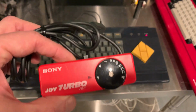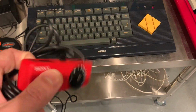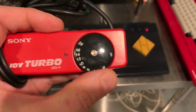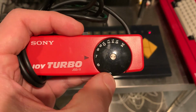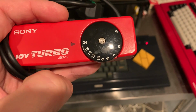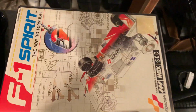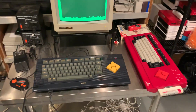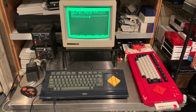And then there's this, made by Sony, that is really interesting. This plugs into the computer, and then you plug a joystick into here, and then you turn this on, and you set it to any given number. I think it's probably a rapid fire add-on, so you don't have to hold down the button; it just fires like crazy. Something like that. Hard to say, but very interesting little thing. We got F1 Spirit, an MSX game that I have yet to try, but I'm going to put the phone down so I can plug in Space Invaders, and then you will get to see that. Just a second.